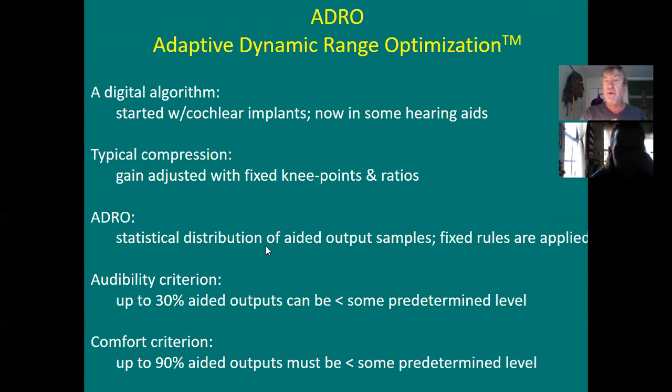It looks at outputs, and it applies rules to these outputs, and we'll take a look at that. The two rules are written below. Here they are. Audibility. So you're entering the client's audiogram into the software, just like you're doing with Noah, just like you're doing with Real Ear. But with ADRO, it automatically calculates what's the audibility criterion for that client. And it also calculates what's the comfort criterion for that client in terms of loudness. So it says this.